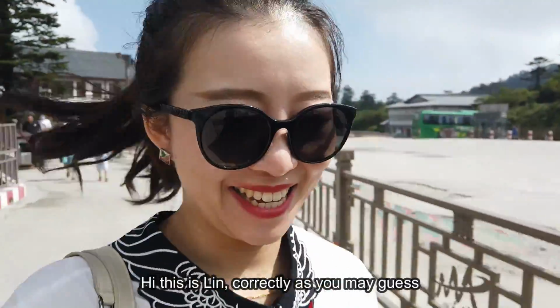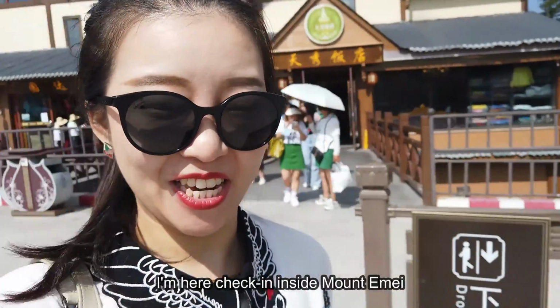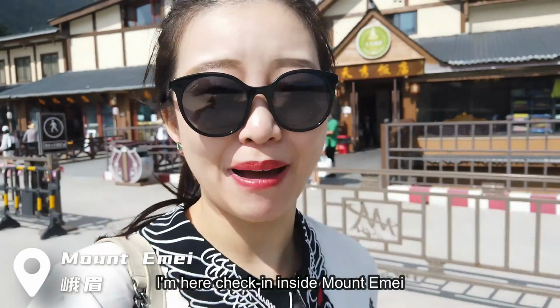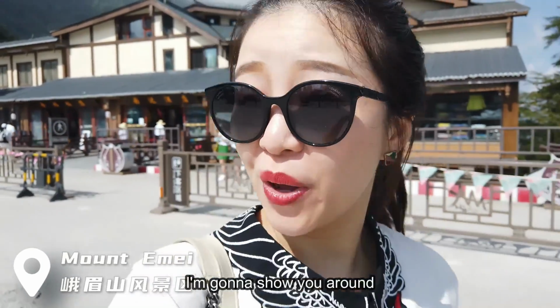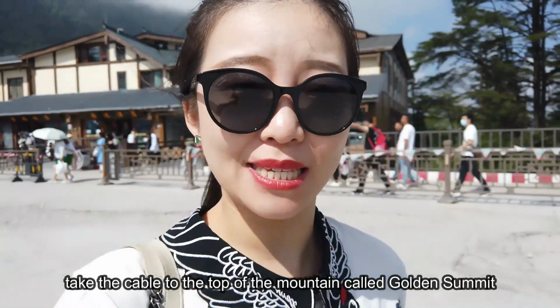Hi, this is Ling. As you may guess, I'm here checking in inside Mount Emei. I'm going to show you around. First of all, take the cable to the top of the mountain called Golden Summit.